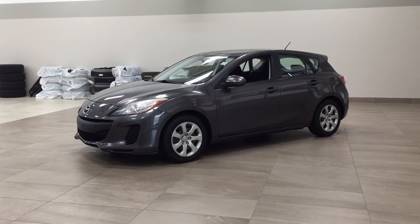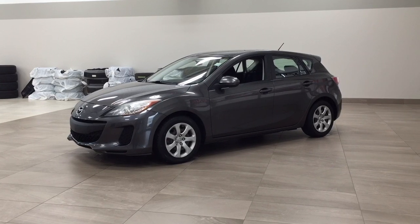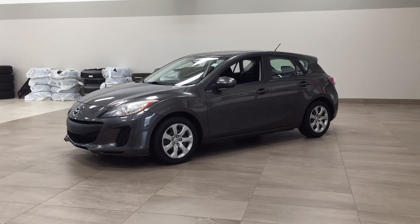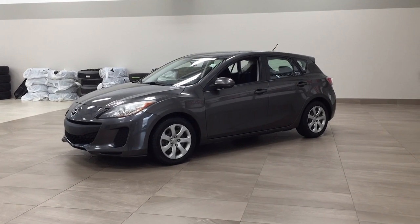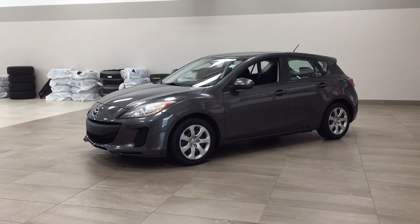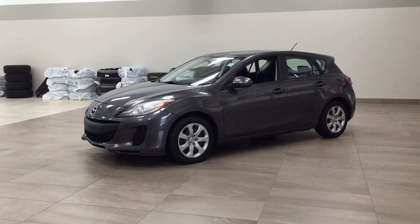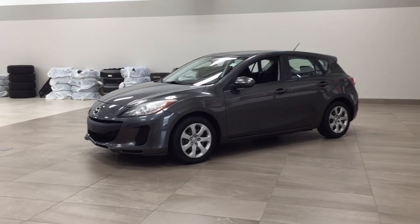Today I'm going to be showing you this 2012 Mazda 3. Now the most notable features on this Mazda 3 is its AM/FM CD player. You have your keyless entry as well as your cargo cover. Now I'm going to go through a couple more features on the inside and outside of the vehicle just to get you better familiar with this 2012 Mazda 3. Let's get started.